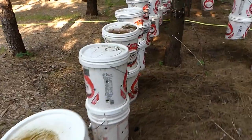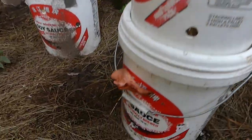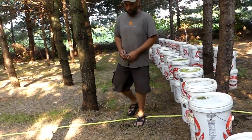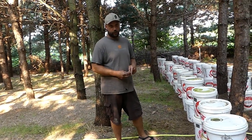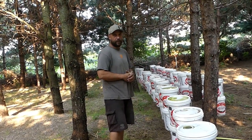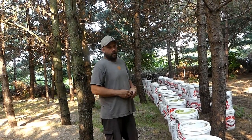Different woods and different mixtures of ingredients with those woods produce different results. So I'm looking for really cheap, real world, low energy, no energy solutions to bucket culture as a possible alternative for some of the other mushrooms that we grow indoors. Oh, I remember the buckets in the barn.